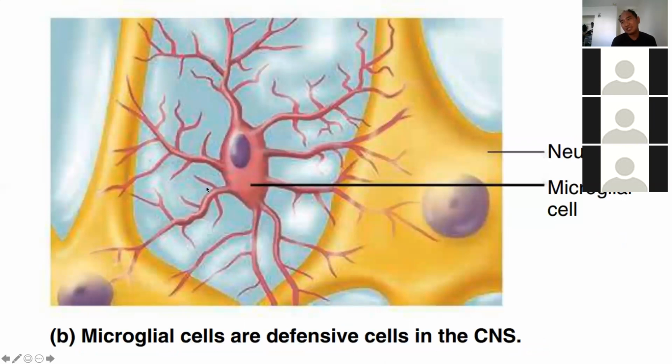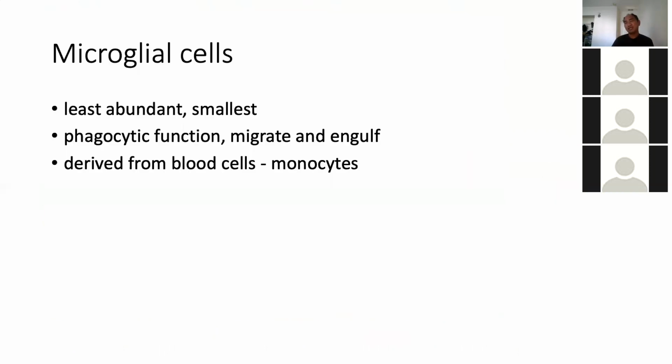Look at the little cells here. Here, neuron, and this is small. So which means microglia cell, which is the least abundant, which is the smallest cell, but they do a big job. Their job is to phagocytose these other cells. So that is the importance of the microglia cells. So least abundant, the smallest, phagocytic function, migrate and engulf, derived from the blood cells, monocytes, of course, monocytes.